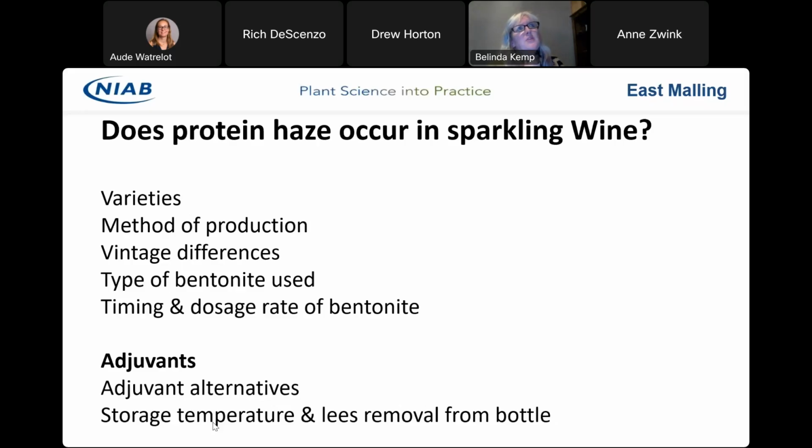But with that adjuvant, there's a lot of work to do to prepare the wine to be protein stable and everything else before you can use it as an adjuvant. And so it's a bit of fiddly work if you're going to use alginate.